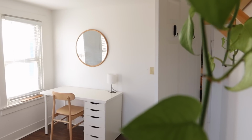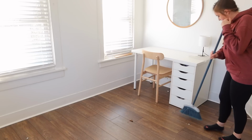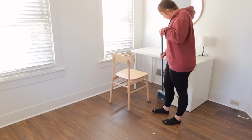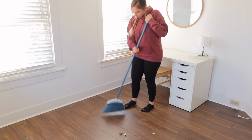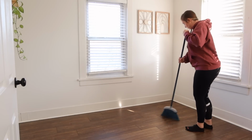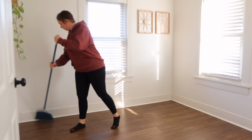Today I have another organization based video for you all. A few weeks ago we made a decision in our house to purchase a triple bunk for our three daughters. They are 6, 7, and 8. And take one of my daughter's rooms and turn that into kind of a play space for them.